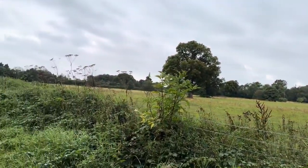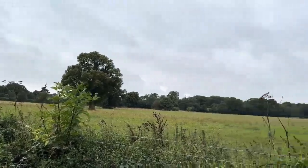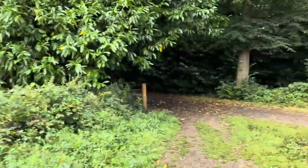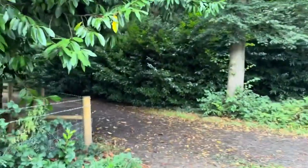A lot of shouting going on over there. I can see a sports field or a school sports field of some description. I can see some rugby posts. I think some guys out there are having a game of rugby.